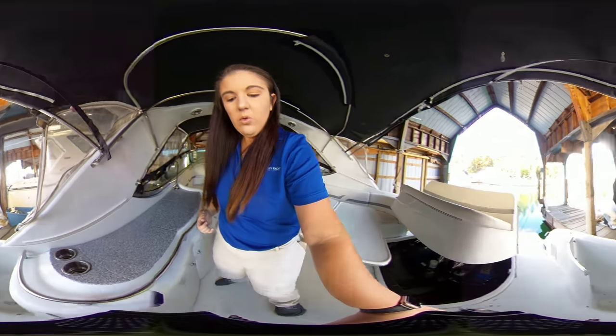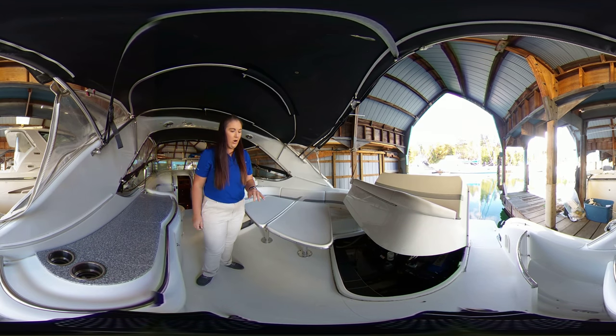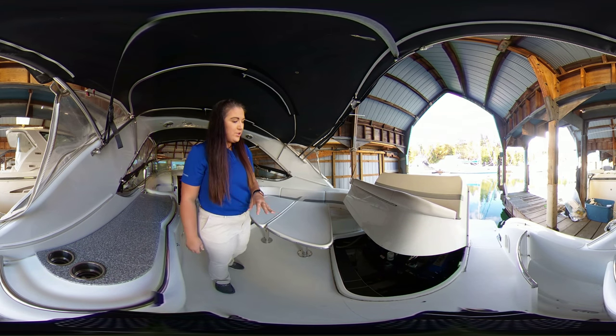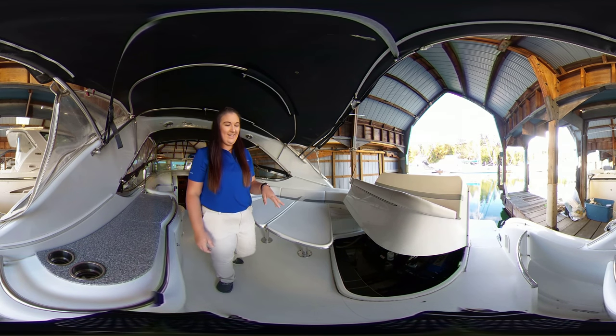One of the coolest parts of this boat has to be these engines. They are Mercury Mercruiser Racers 525 EFI. Really low hours, super clean, and they go really fast.